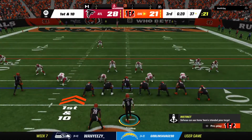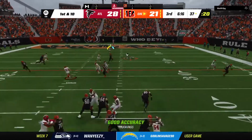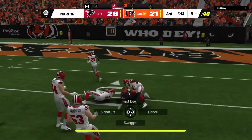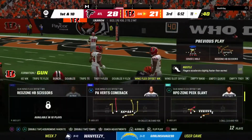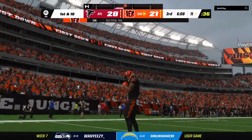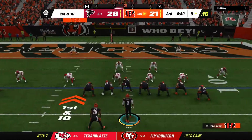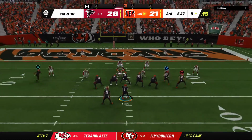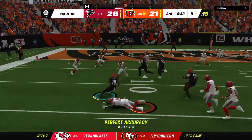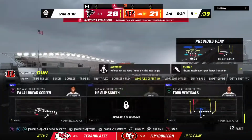From Falcon territory now, here's first and 10 at the 37-yard line. Here's Burrow completing this to Chase. And he gets this one inside the 15, just a yard or two shy of the 10. A good pickup there, 26 yards. Now we're first and 10 at the 11. And Burrow going to throw again. They'll set up the screen here to Mixon. No gain on the screen there at second down.